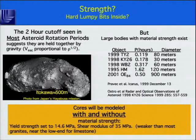Okay, so those are the things we have to vary. As to strength, there is a cutoff at about 2 hours where very few asteroids are seen to be rotating faster than 2 hours. And that's an interesting cutoff because below 2 hours, the gravity of a body will typically hold it together. And so the fact that most of the bodies that you see with 2 hour or longer periods just don't exist as short period objects suggests that most of the bodies you see are held together with gravity. It doesn't mean they don't have some big honking pieces in them, but it means they're mostly held together with gravity.